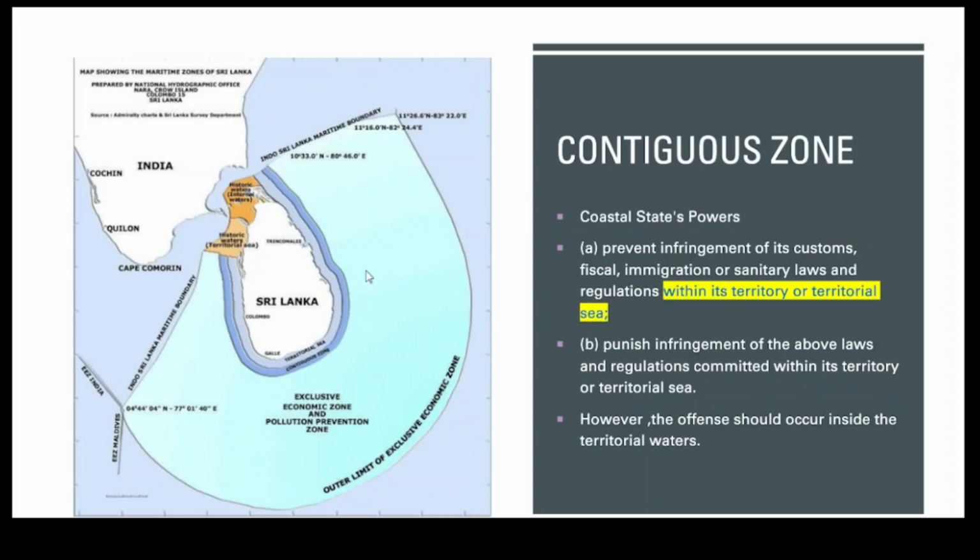That means what? Some fiscal violation, immigration violation. Or maybe some illegality is going to happen, such a ship is coming, so we can prevent it from entering. That we can do. Or a ship is trying to escape after doing an illegal conduct. Yes, we can stop it. That can be done. And if the ship is violating the environmental rules, yeah, we can do something. But other than that, other aspects of the law do not cover the contiguous zone.